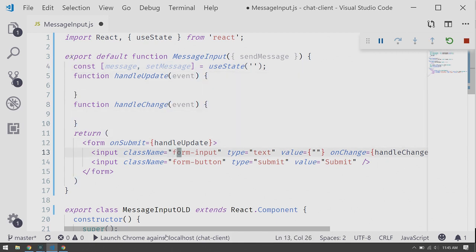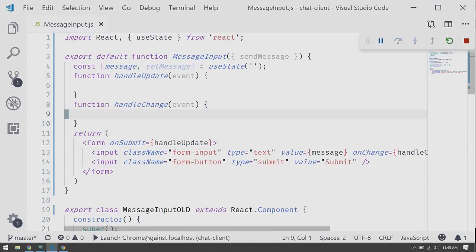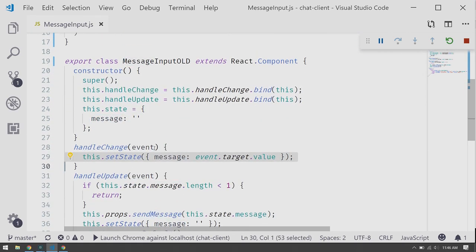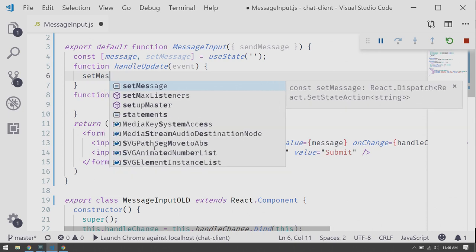So let's go ahead and replace our value with message. And we're back where we were. Great. So, like in our class component, we need to handle when that form changes. So I want to go ahead and copy and pull this up. Nope, didn't work. Doesn't matter. We're just going to type it. So instead of calling this.setState, like we normally would have done here, we can just call setMessage.